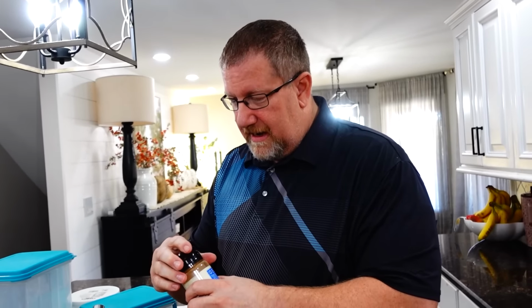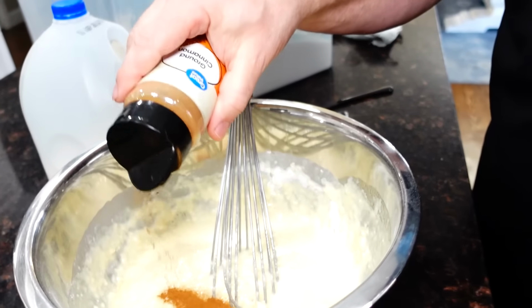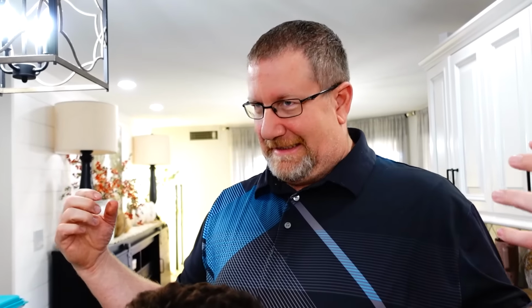I put a little bit of cinnamon in. I don't really measure it, but it's probably about a teaspoon of cinnamon. More? No, it's about a teaspoon of cinnamon. You don't need a lot. That will do. And a teaspoon or two, again, to taste, of vanilla extract. I want to mix it. Those two extra little things just make it the best.